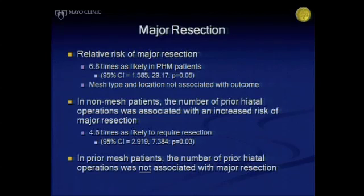And the type of mesh used, whether it was biologic or permanent, or the technique of mesh placement, whether it was as an interpositional mesh or an onlay, was not associated with outcome. Of course, as I mentioned, we looked at the number of prior operations. And in the non-mesh patients, the number of prior operations was associated with an increased risk of major resection, 4.6 times as likely. But in prior mesh patients, the number of prior hiatal operations was not associated with major resection, simply the presence of mesh alone.